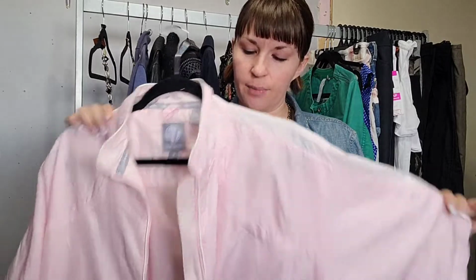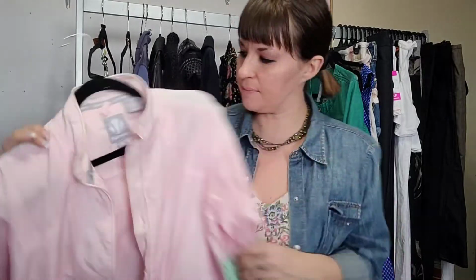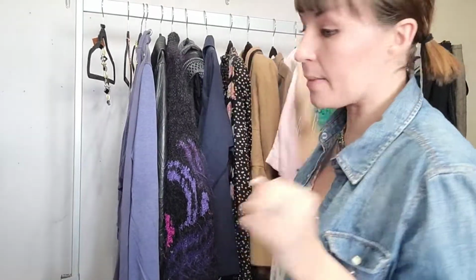Anyway, it was a good one. Comps were 50 to 60. I'll probably list it 45, 50, something like that, because the color is just so great. Anyway, last. Okay, I've got 2 pairs of shoes.